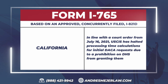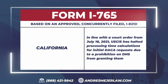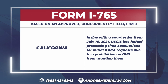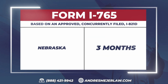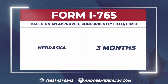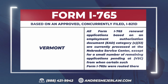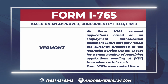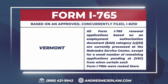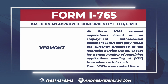California. In line with a court order from July 16, 2021, USCIS has halted processing time calculations for initial DACA requests due to a prohibition on DHS from granting them. Nebraska, 3 months. Vermont, attention Immigration Nation, all Form I-765 renewal applications based on an employment authorization document, EAD Category C-33, are currently processed at the Nebraska Service Center, except for a small number of remaining applications pending at VSC from when certain such Form I-765s were routed there.